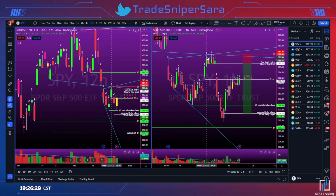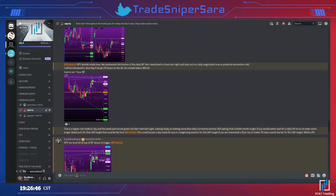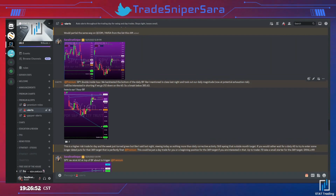So we had this hourly broadening formation, and you can see when we went to 112 up, we tapped that bottom of the broadening formation. So I was looking for an hourly short signal, okay? And I alerted the room and told everybody, back tested the bottom of the daily broadening formation like I mentioned in class. I want to take an actionable hourly signal to the short side.